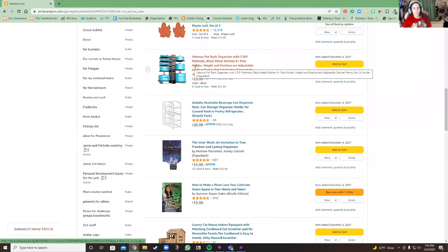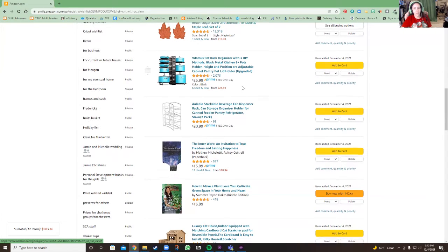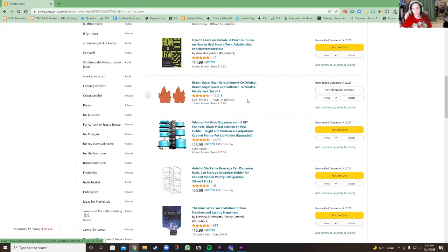This is a pot rack organizer that can go either vertically or horizontally. We just need an organizer to better organize things so they're not all stacked inside of each other and you have to take them out to get the one at the bottom or whatever. This is just something that has interested me for a while.